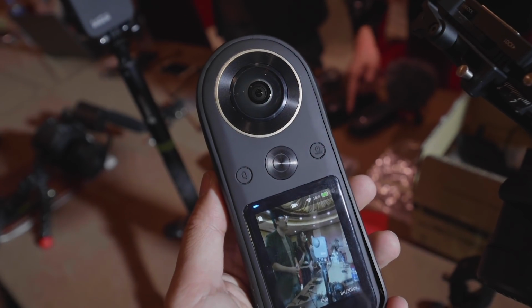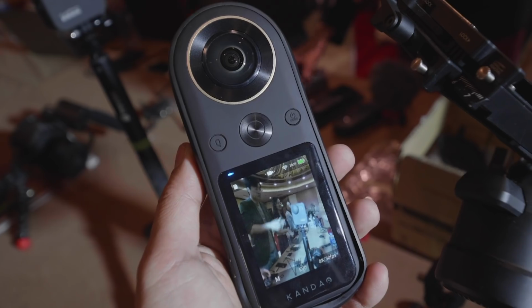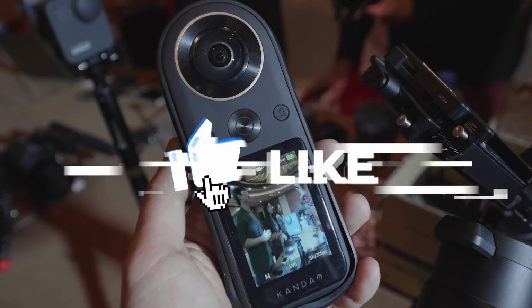I will have the camera soon in December so I can do an official comparison with the GoPro MAX and Insta360 ONE X, or even the brand new Insta360 ONE X2 camera.